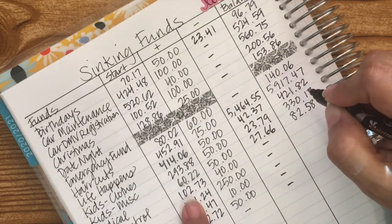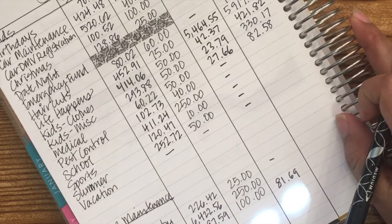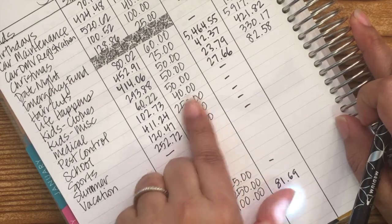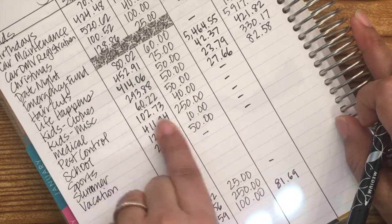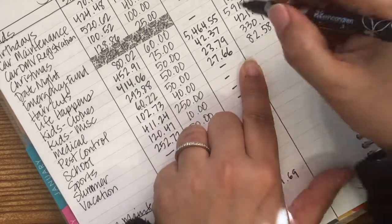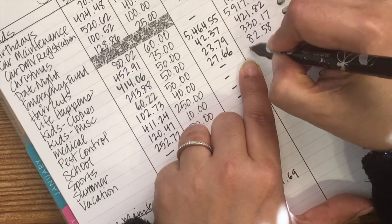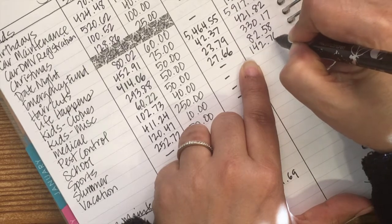Pest control. Let's see if we're still in frame here. Pest control, we had 102.73, added 40. This comes out quarterly, so add 40 each month. We just probably paid in December or January. Okay, let's see here. Pest control, we have a balance of 142.76.